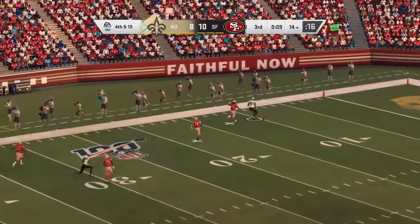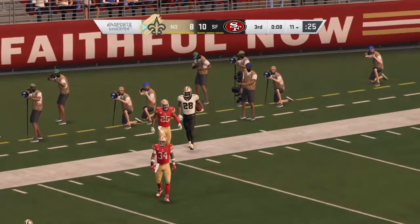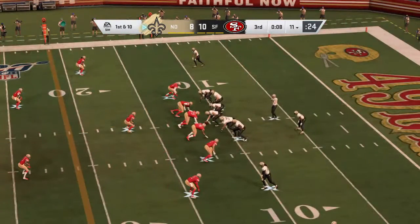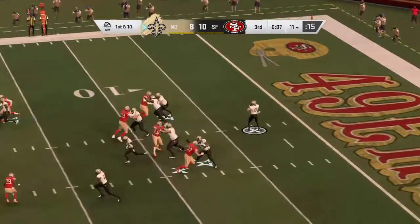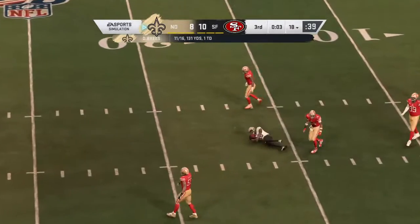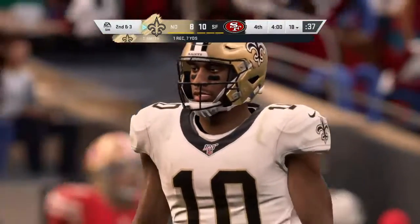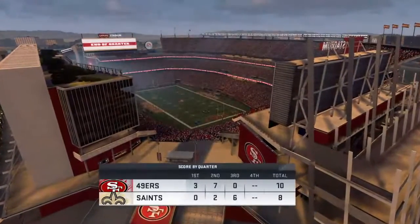And he fields it cleanly. So a change of possession here on the punt. And the Saints will take over with a 1st and 10 deep in their own territory. Breeze now on 1st down. He gets this one complete to Traquan Smith. And he'll be a couple yards shy of the 20 at the 18. 7 yards, the pickup on the pitch and catch.